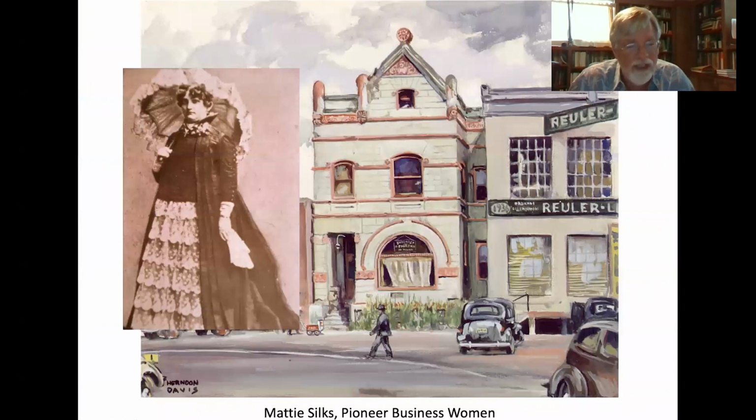Now the Laughing Ladies of Market Street. And there is Maddie Silks on the left. And there's her house, which has been preserved today, Maddie Silks' Pioneer Bordello. This was one of the most elegant. It was actually built as a bordello.